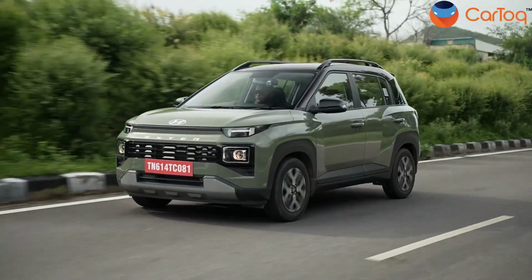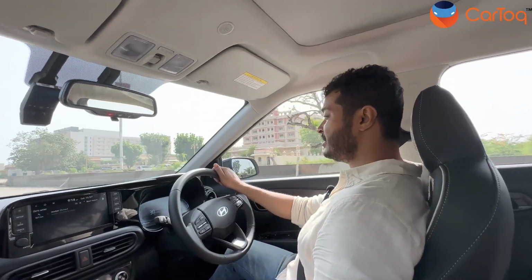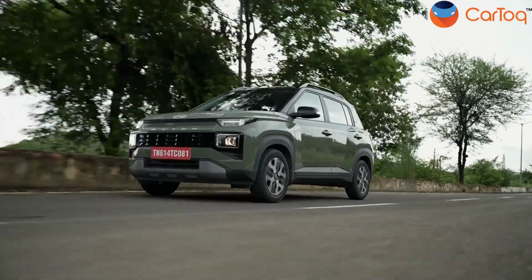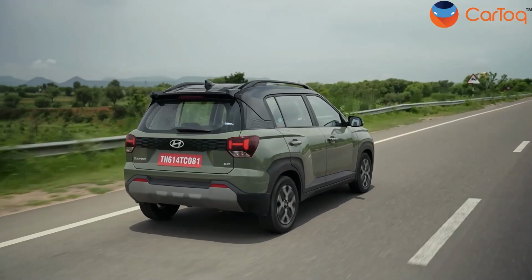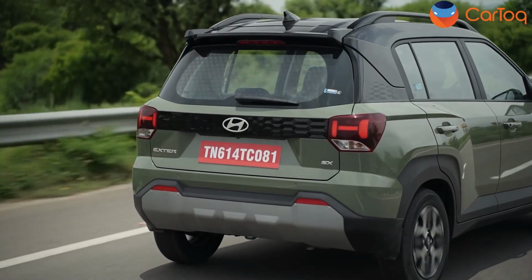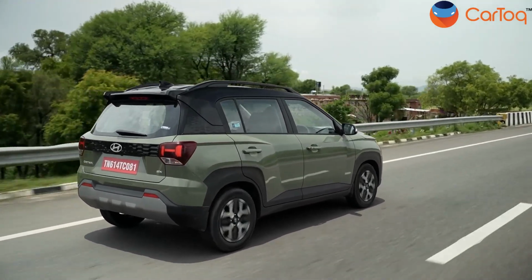Now, AMTs are infamous for being laggy, and many enthusiast drivers who like to drive the manual transmission do not really like to drive AMTs. However, in our opinion, Hyundai has really cracked it with the paddle shifters. So while we are driving the car in manual mode, if you want to do an upshift, we'll just lift our foot off the accelerator and press the plus button, and the car shifts very smoothly.